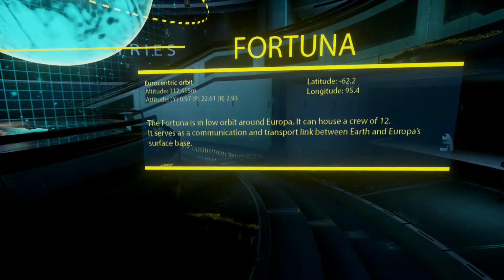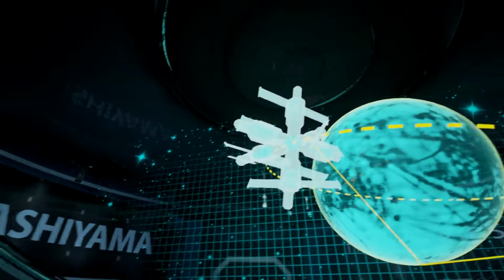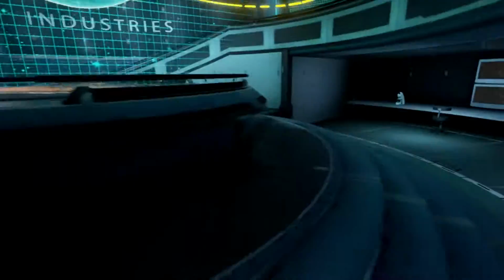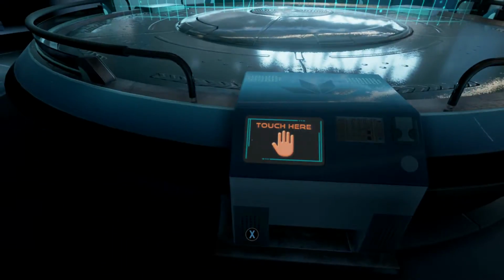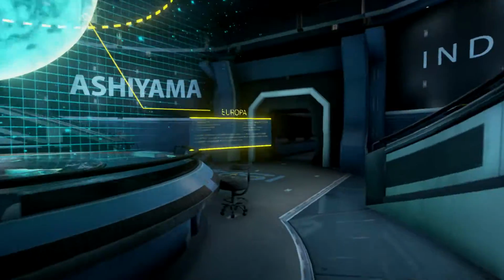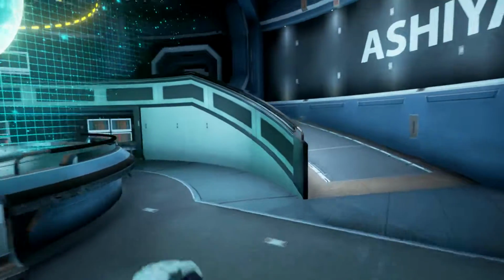Fortuna, which is our orbital satellite, can house 12 crew. Yeah, it didn't really look like that from where I was, but whatever. I'm no scientist. And then that goes back to the default. So what does this outline? Outlines Jupiter and Europa again. Okay.